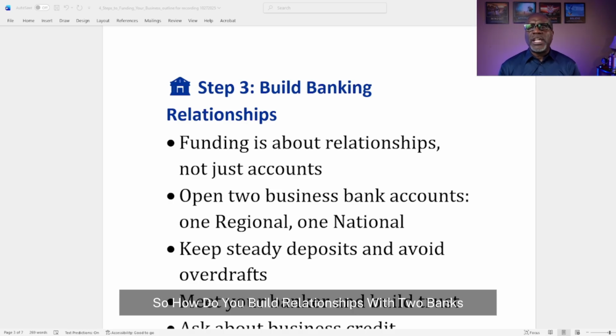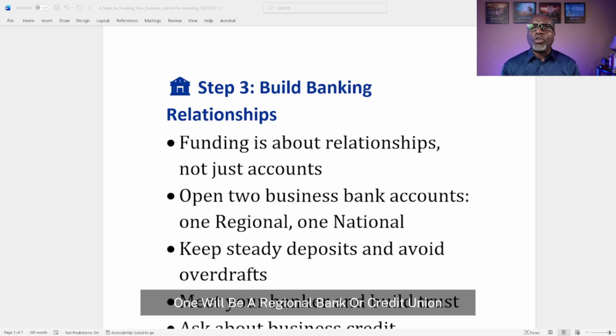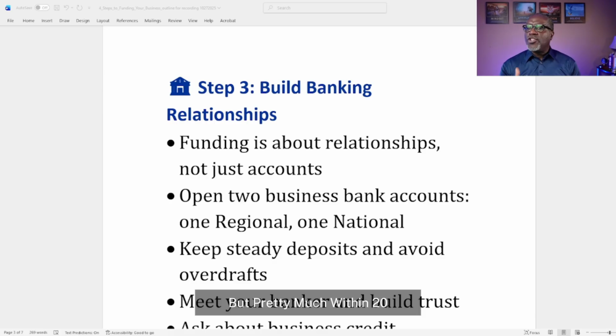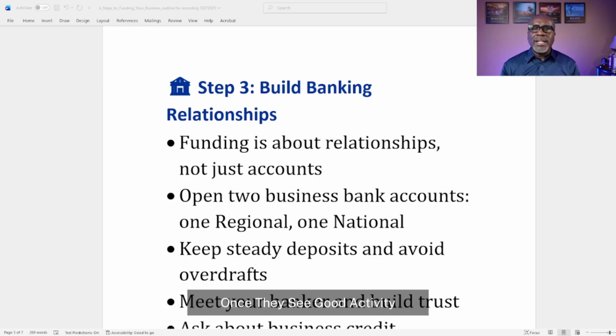So, how do you build relationships with two banks? Well, I recommend having two main banking relationships. One will be a regional bank or credit union, meaning that this particular entity only has offices near you. They're not spread out all over multiple states. They may have 5 or 6 offices, but pretty much within 20-25 miles of where you live is where they do most of their actual business. These smaller institutions often have flexible underwriting and can make more personal decisions. They may offer early business lines of credit once they see good activity.